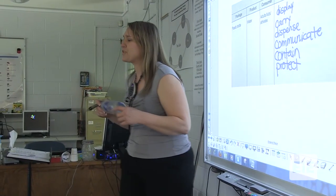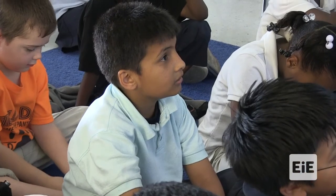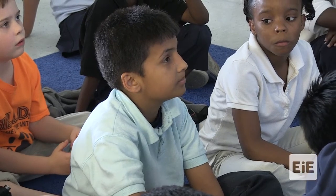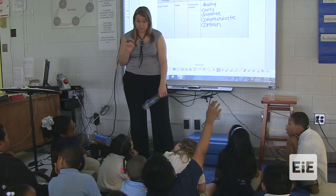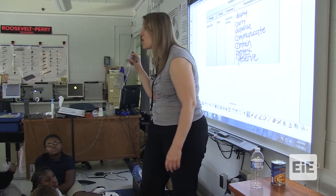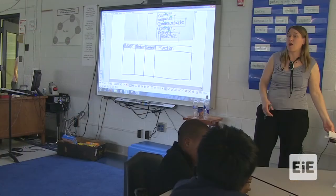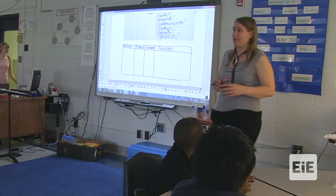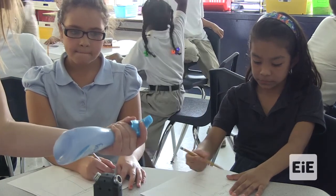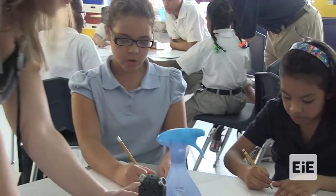What about preserve? If there was no bottle, all the germs would get inside and you would be so sick. Do we want dirty water? No. This does it all, doesn't it? It does all the functions of a package. All right, so when you get your package, you're gonna fill out this chart. The package is an actual what? Bottle. And then the product is? Febreze, good.